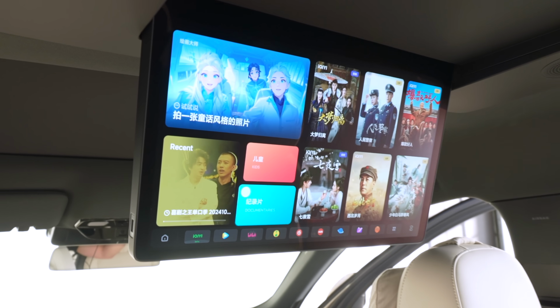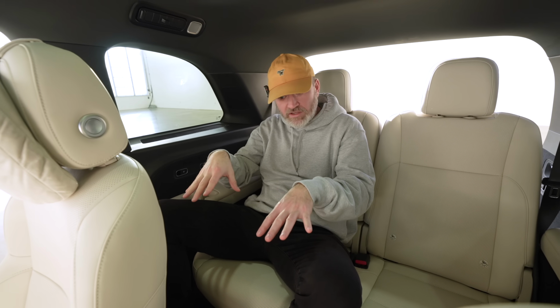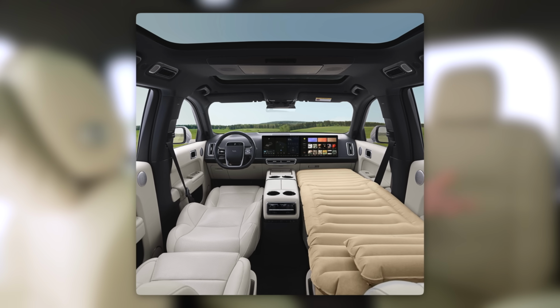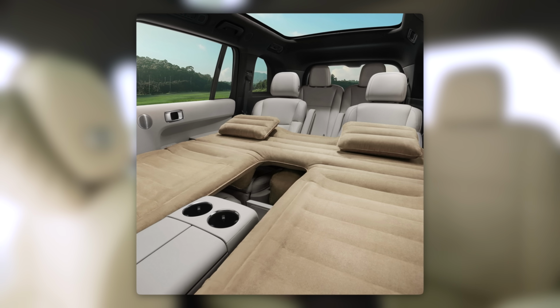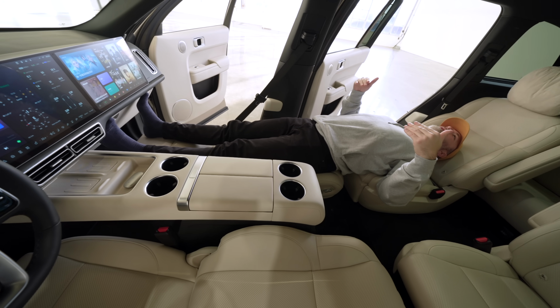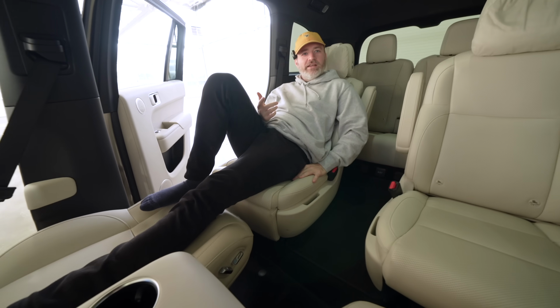Now, the other trick this has is a full-on camping mode in which all of these seats fold down, like an air mattress goes over top, and multiple people could sleep in here, and you can still see your displays, watch movies. That's kind of wild. I'm able to lay down just in the front portion of the car. I could technically still have stuff in the trunk, but can you imagine camping in here?